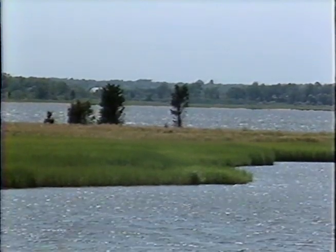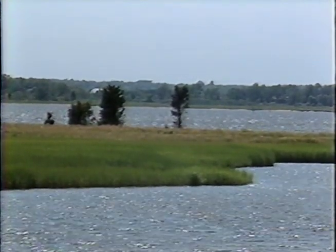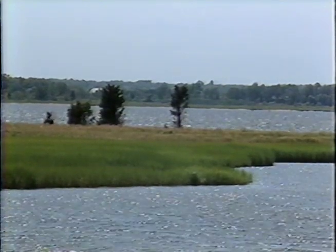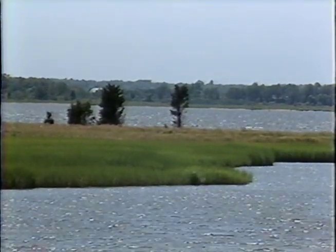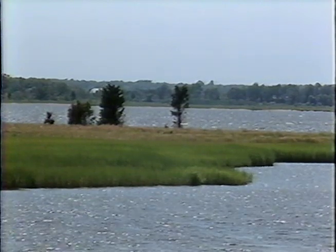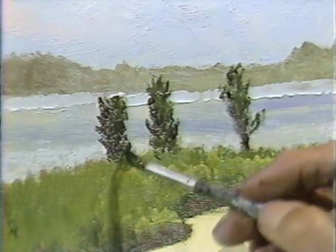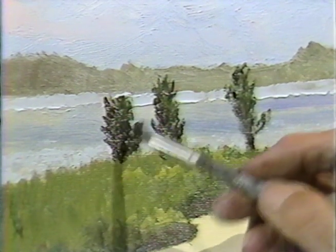Because somebody is going to say the dreaded question, where is that? And then you're there with your painting hanging out, and everybody's wondering why didn't they pay attention to the flora and the fauna. That's what landscaping is about. It's a recording of the flora and fauna.